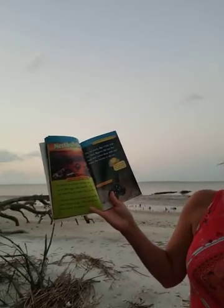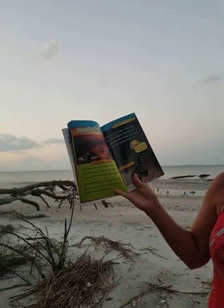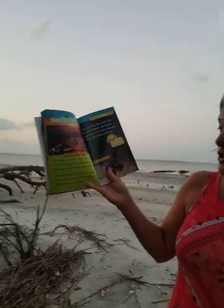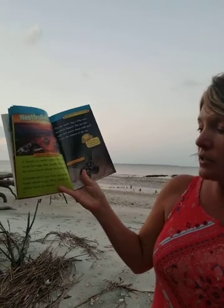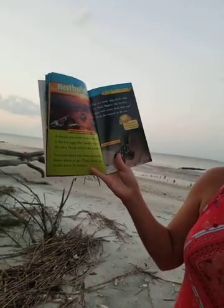Nest building. A female sea turtle comes on land to lay her eggs. She usually returns to the same beach where she hatched. Scientists aren't sure how sea turtles know where to go. They think that sea turtles just know by instinct.